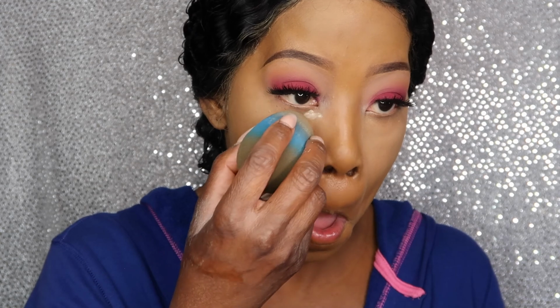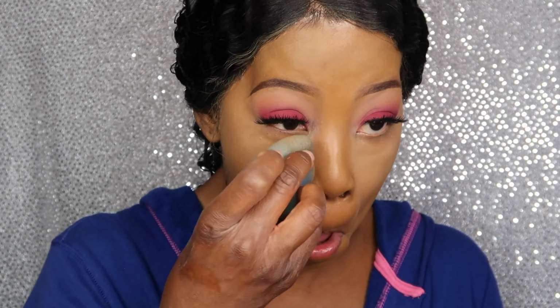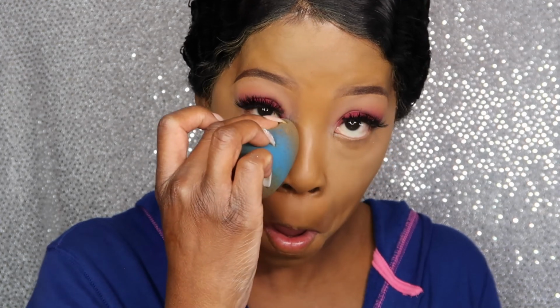If you guys can see, I can see a little bit of the concealer creasing, and it's not because the concealer creases. I just have fine lines, and it's just going to crease. But later on, once I set it, everything was fine, and my concealer looked great. I'm really, really serious about my concealer looking crazy at the end of the night.